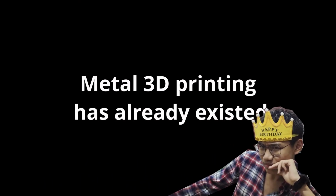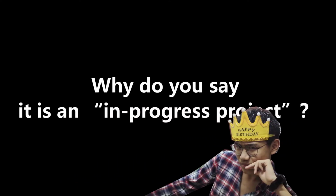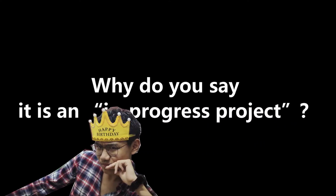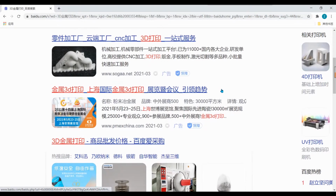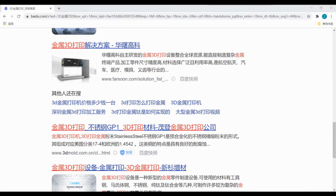Now you may ask, hey, it seems that metal 3D printing already exists. Why do you say it is an in-progress project? Yes, there are many companies manufacturing metal 3D printers, but the printers are all nominal, or not so practical for us as normal people.